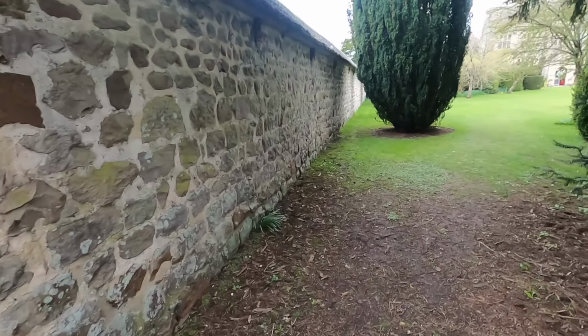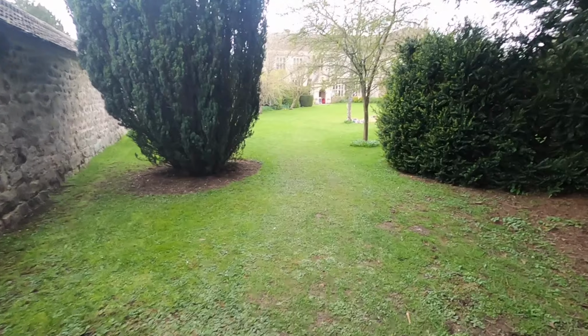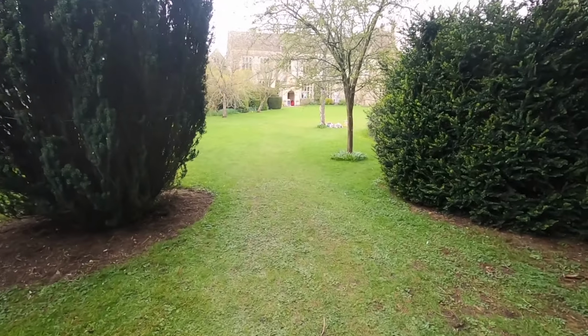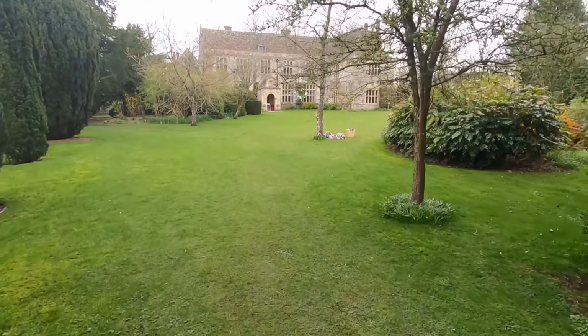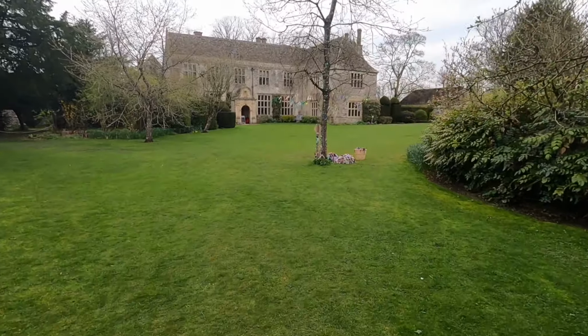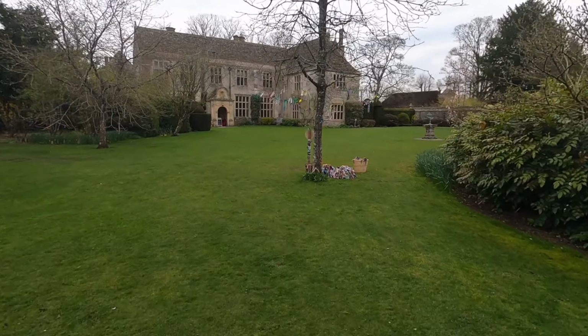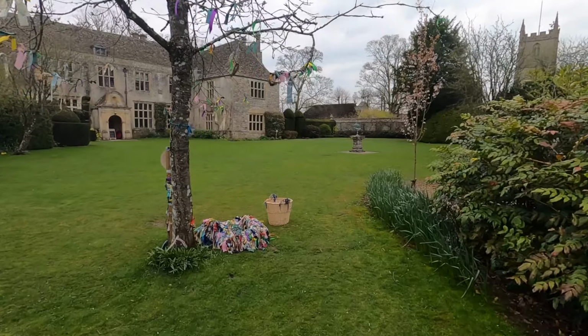Kind of like, what's going on there? And so they redesigned it all in period rooms, all these period rooms. And what's going on here? Something pagan.